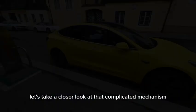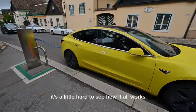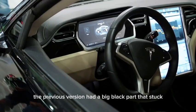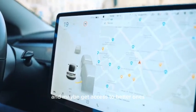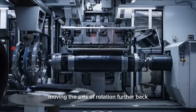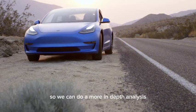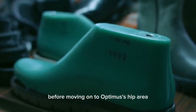Now let's take a closer look at that complicated mechanism inside Optimus. It's a little hard to see how it all works because we're looking at it from a limited angle. The previous version had a big black part that stuck out. When you have a chance to compare pictures and maybe get access to better ones, moving the axis of rotation further back does make some things clearer. We're not able to download the film right now to do a more in-depth analysis, but we'll do our best with what we have before moving on to Optimus's hip area.